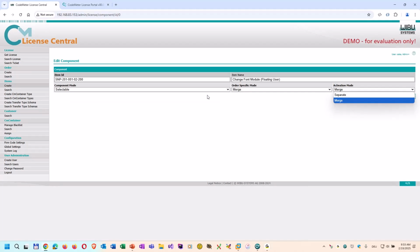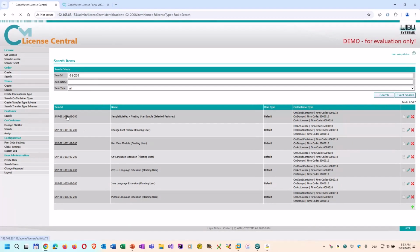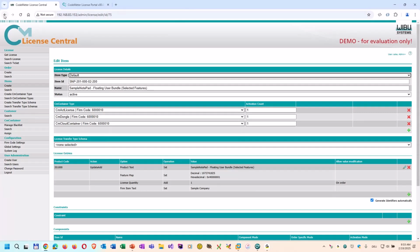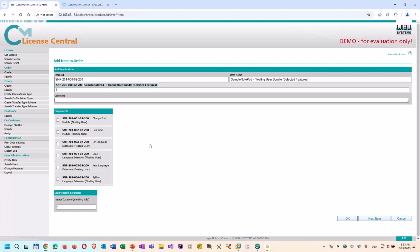Okay, now let's make a sample. So we go to our items, we search for the O2-200. We select the major product, and we say we want to create a license. And as Jörg mentioned, we have the components, and due to the fact that we said they are selectable, they are not selected but visible here. So we can say we want to have the first 3, for instance, and we can add an amount of seats.